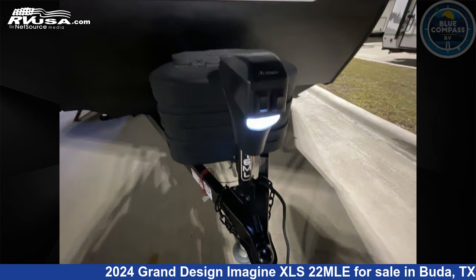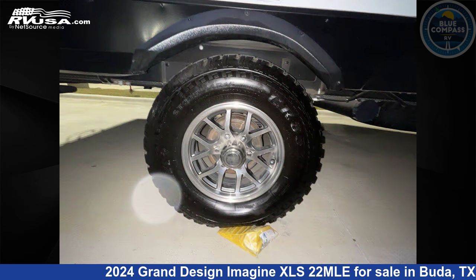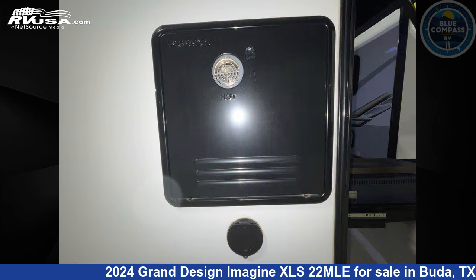This used Grand Design is 26 feet 0 inches in length and features sleeps 3, Slideout, and 43 gallons fresh water capacity. The floor plan layout of this travel trailer features front bedroom.